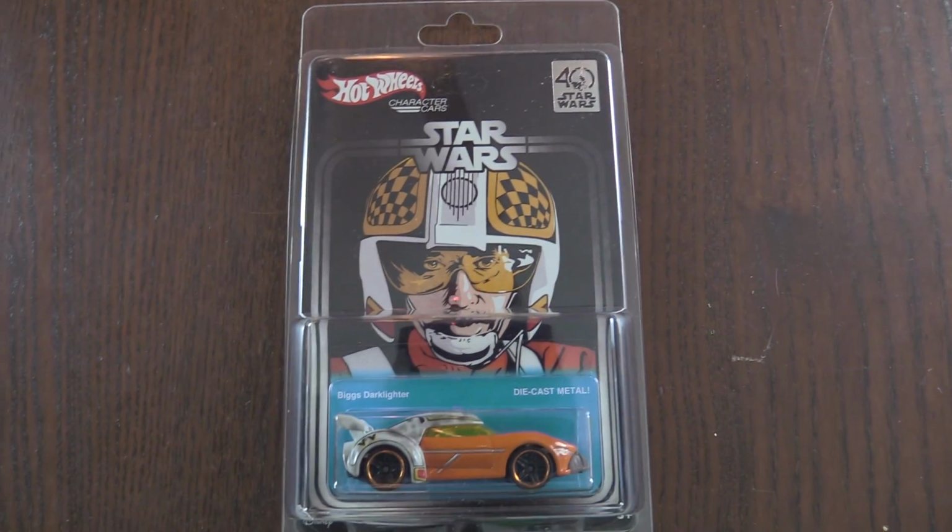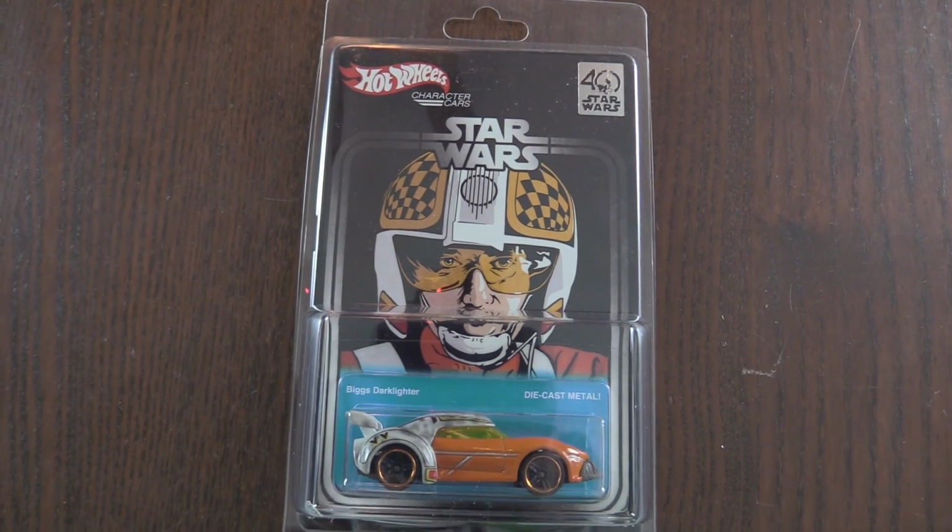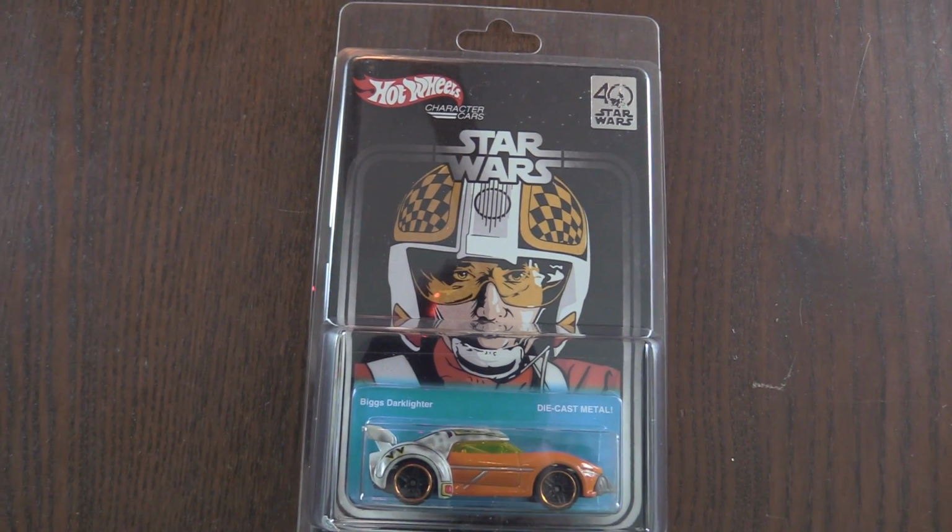We got this other exclusive. This is what we both got. I actually got this for him for his birthday. It is the Biggs Dark Glider Special Edition Hot Wheels. It was an exclusive to the show. Retail was $10, I guess because of the limited run. They had to make their profit.